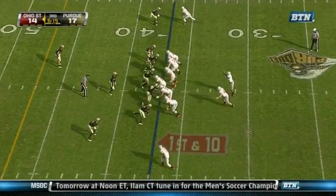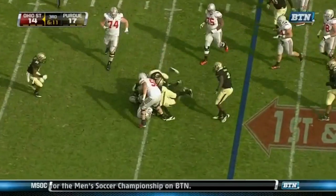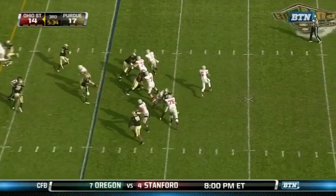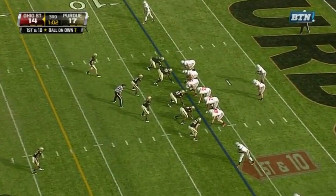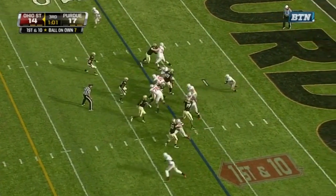They split out Miller again. This is Herron taking the snap. And Herron, nice cutback at the line of scrimmage. Second and 7. Miller back under center. Rolls. Fire. Dan Herron is in to take the direct snap. Braxton Miller lined up as a wide receiver on the right side.